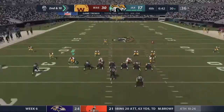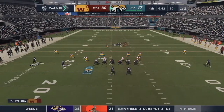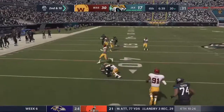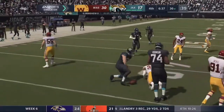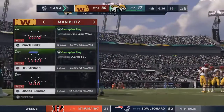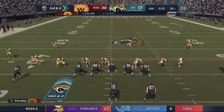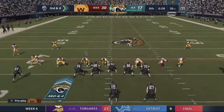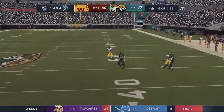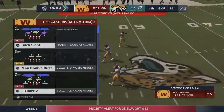Ball on the 30 as they come up, 2nd and 10. Out of the gun is Minshew. He's going to find his tight end Boyle. They get 6. That'll leave them with 3rd and 4. That's a staple of this offense. Drag route to the tight end. Yeah, he was unable to use his size to break off much more yardage after the catch, but still an effective gain nonetheless. And he took the contact as he was throwing it, and the ball drops incomplete.